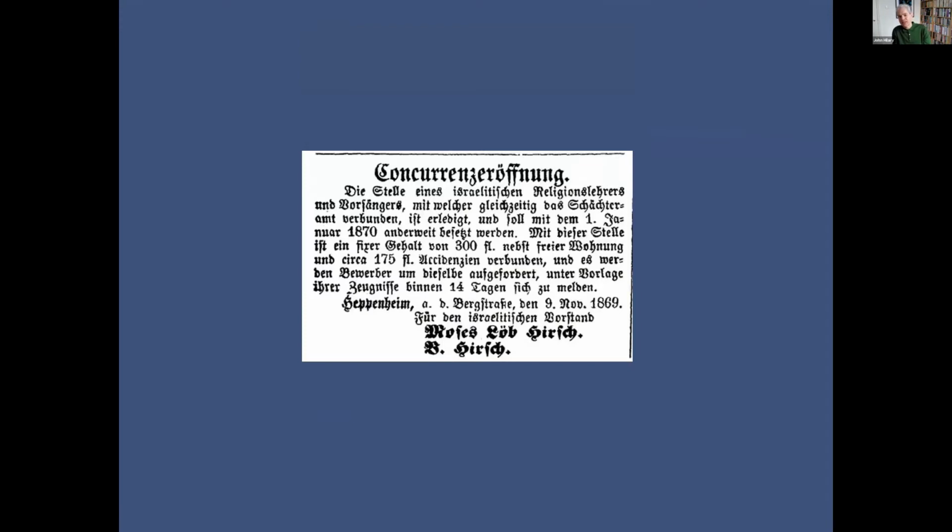Here is a job advert from 1869 calling for a new religious teacher and cantor in the synagogue. It doubled up also as the shochet, the ritual slaughterer. And as you'll see at the bottom, it's signed on behalf of the executive board of the Jewish community by two members of the Hirsch family, Moses and Baruch Hirsch.